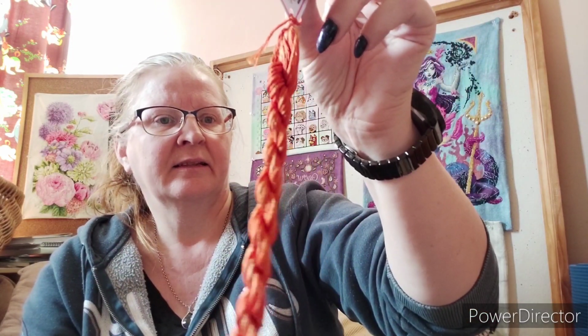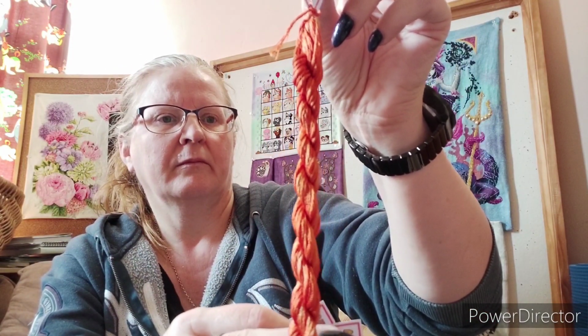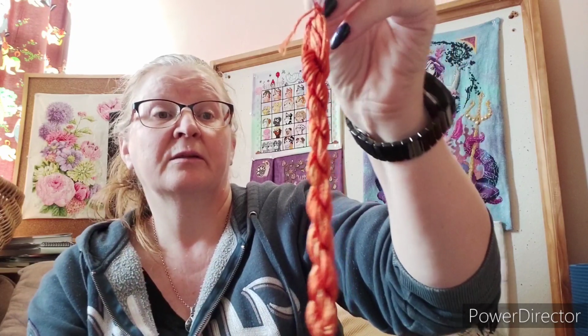like a mandarin skin on the outside and the mandarin fruit on the inside. And the camera's having a spaz because I'm down at the wrong end of the phone. This one is number 3, and it's slightly less of the variegation. It's much more subtle on this one.